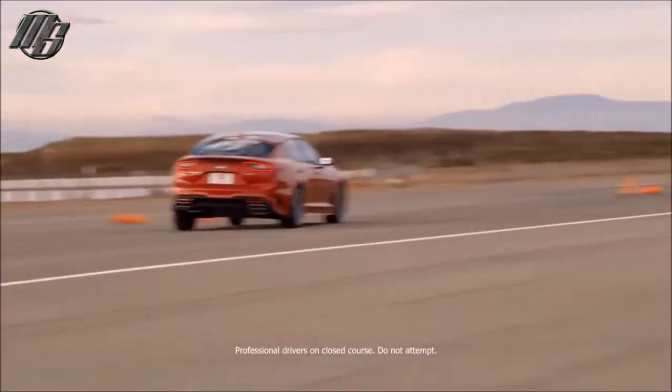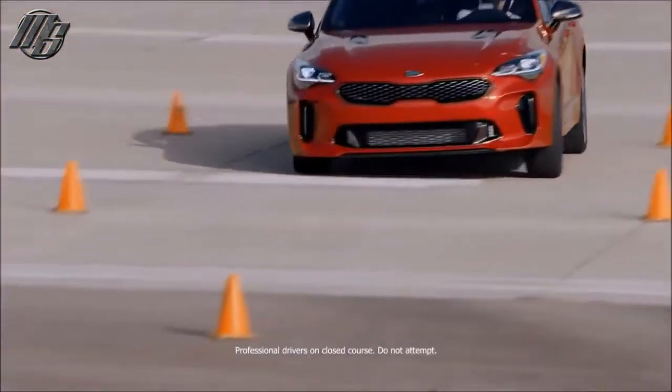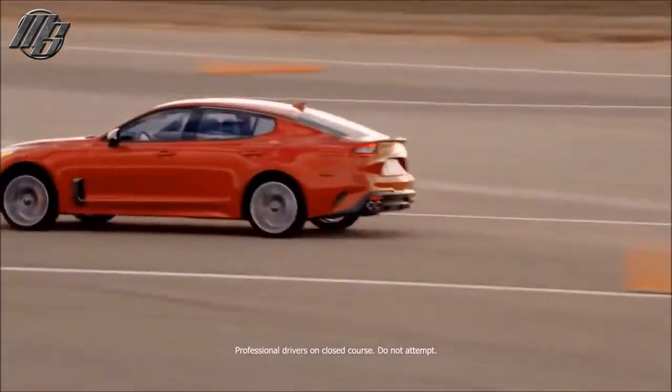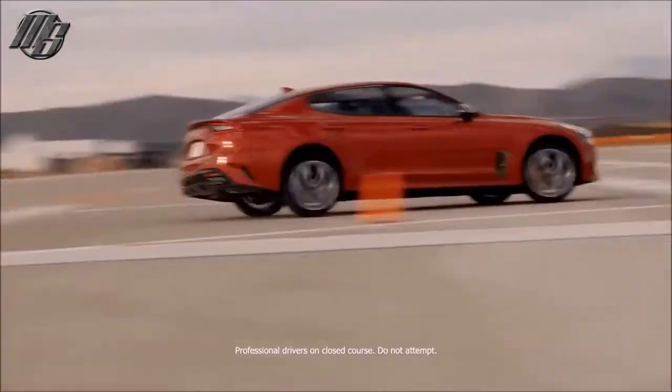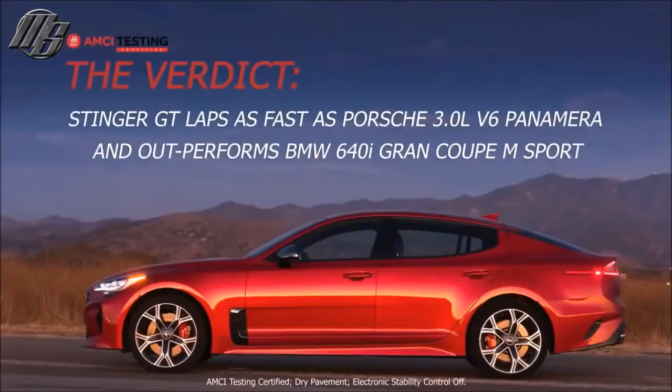The numbers tell the story. Kia beat BMW in every test, and when it did lose to Porsche, it was by a very slim margin. Oh, and one final number. Stinger GT is less than half the cost of its German competitors, and that is a remarkable automotive achievement, especially for an entirely new car.